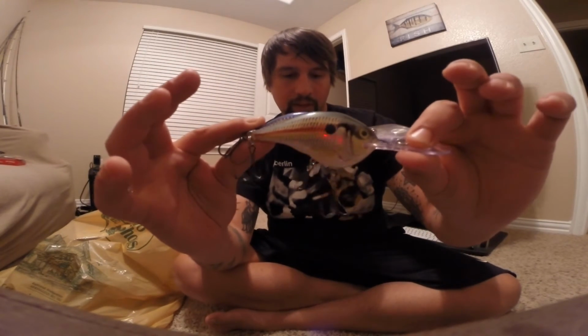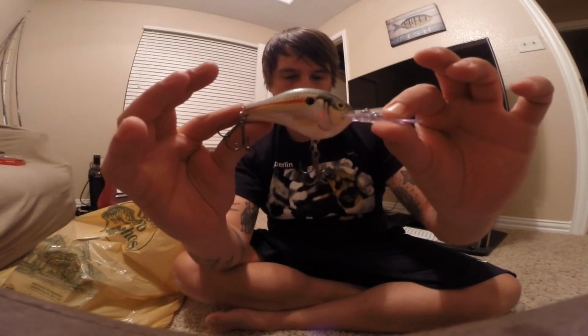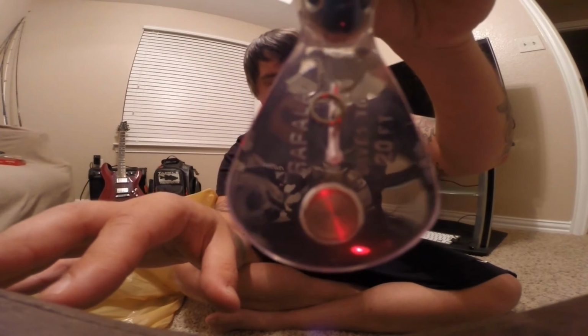So this is just your standard, and I'll show you here. This is the DT16, and you can see those baits pretty much just line up there. You can't see the other one over the other one. So they're the same body size, so you get that smaller profile with these. And the reason it dives so deep, you can see there in the bill, that's a weight. It's weighted in the bill there.